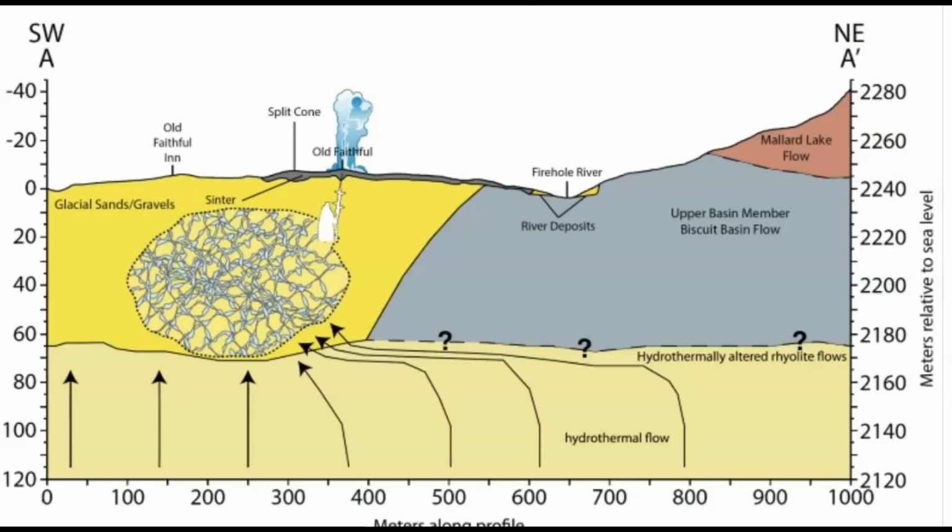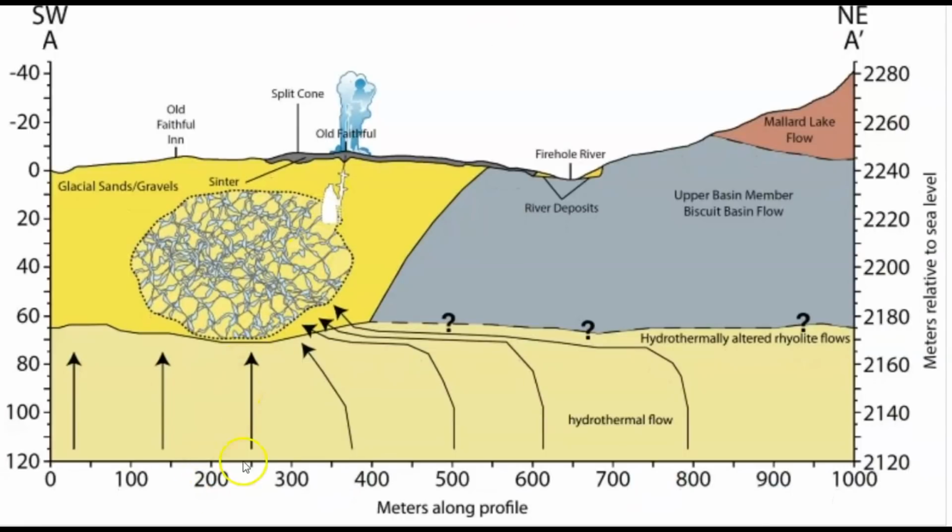Let me bring it down a little bit so you can see how far it is. From 0 meters all the way over to Firehole River is between 600 and 700 meters. And we can see the Firehole River sometimes when they move the camera on the live webcam.